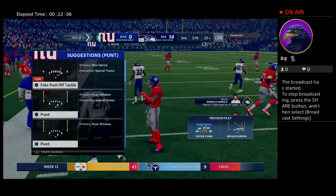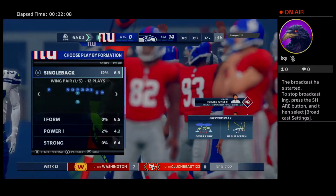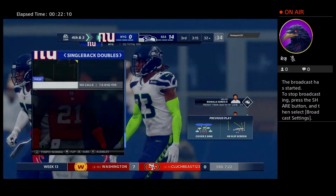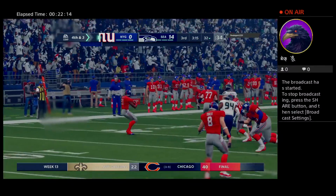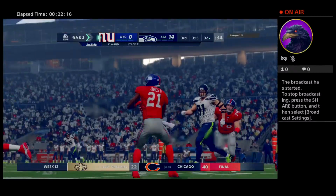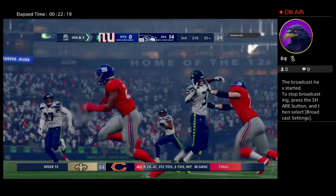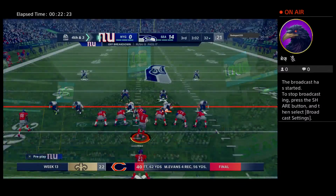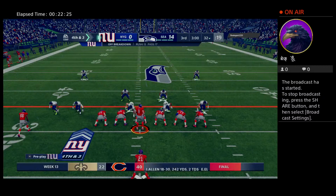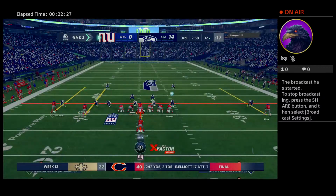And a good job defensively. They stop him short of the first at the 32. They pick up 10, but it'll still lead to a 4th down. The offense is not leaving the field. They're going to stay out and go for it on 4th and 3.